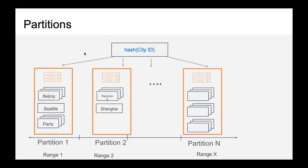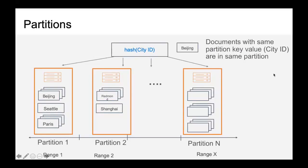Let's assume this is the requirement. This is a physical partition, and this is a logical partition. City ID, what you're given is product ID, right? The same as city ID we have here. So now it can be like this. Let's say you get a new document as Beijing; it goes and sits into this particular partition because it is already there, and this is the allocated physical partition. So it becomes very easy to retrieve it. Same way, if you get Shanghai, it goes and sits down in here like this.